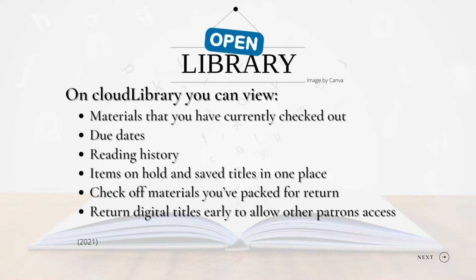On the cloudLibrary app, you can view materials that you have currently checked out, their due dates, reading history, items on hold, and save titles all in one place. You can check off materials you've packed for return and return digital titles early to allow other patrons access.